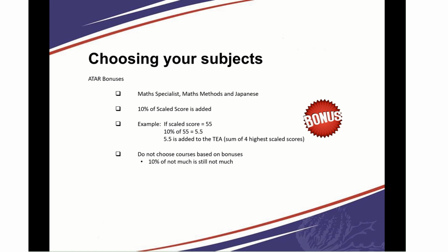ATAR bonuses. So if you study Math Specialist, Math Methods and or Japanese, you will receive an extra bonus of 10% of the scaled score for that subject. For example, if in Math Specialist a student scores 55, 10% of 55 is 5.5, therefore 5.5 is added to the TEA, which is the sum of the 4 highest scaled scores. However, please do not choose a subject just because it gets a 10% bonus, because remember, 10% of not much is still not much.